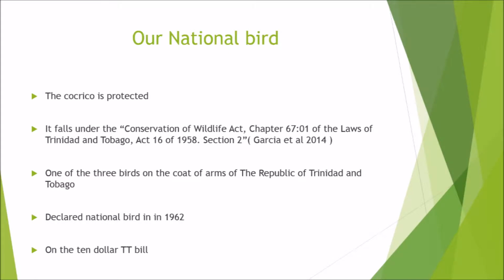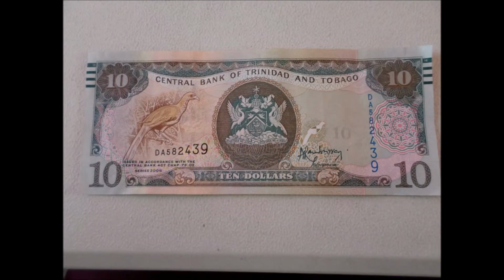The coquelicot is our national bird. It is protected as it falls under the Conservation of Wildlife Act, Chapter 67 of the Laws of Trinidad and Tobago, Act 16 of 1958, Section 2. Additionally, it is one of the 3 birds on the coat of arms of the Republic of Trinidad and Tobago and was declared a national bird in 1962. It can also be found on the $10 bill.